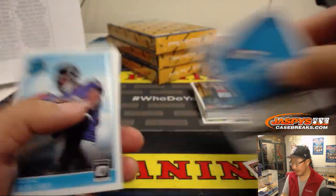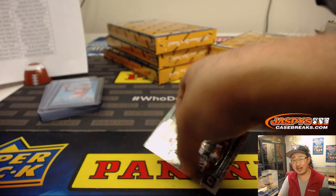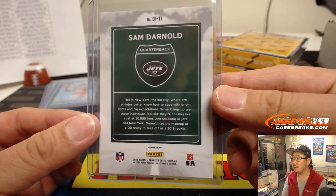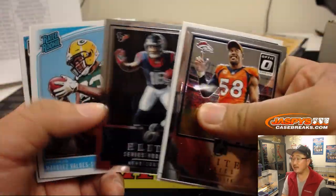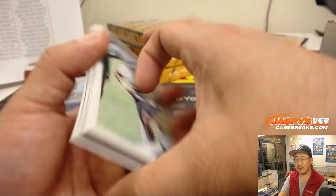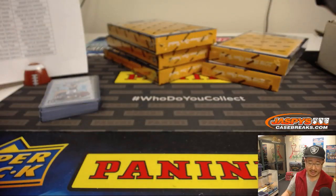There's Bradley Chubb to 99. Downtown, another downtown, Sam Darnold for Rick Barker and the Jets. We just got to find some ink for you now, Rick. But another downtown for you. They do look great, Rick. I love that downtown design. I would actually consider building a set of that, right? That would be pretty cool. That'd be a fun chase. Chase all the downtowns from downtown. And there's Rogers to 50 for the Packers. David Shaw.